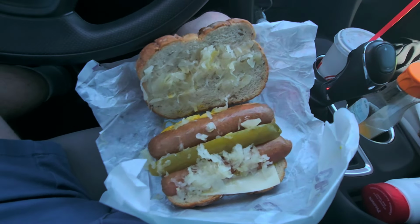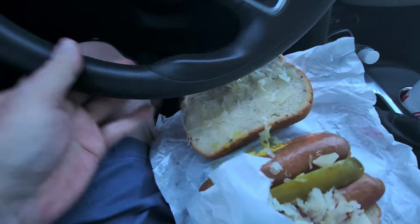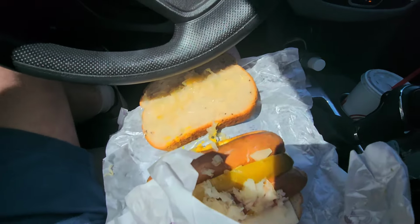And here's what we're dealing with. Some sausage sandwich and some sauerkraut.